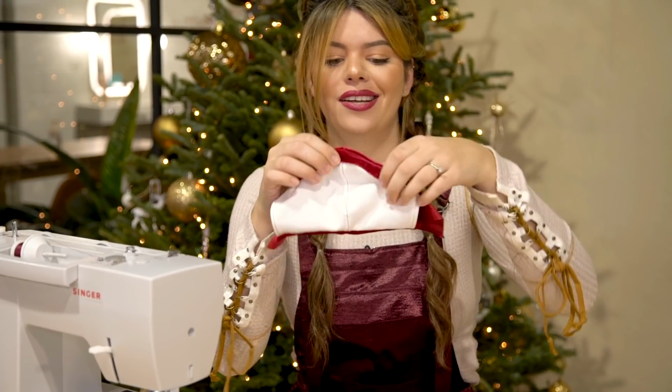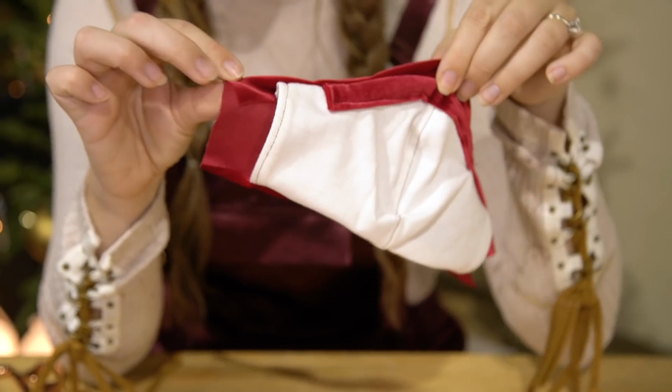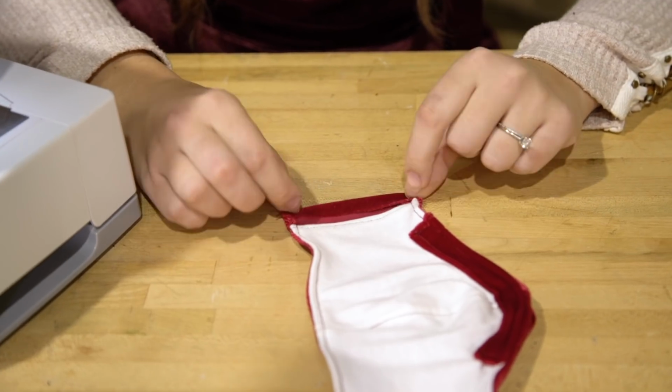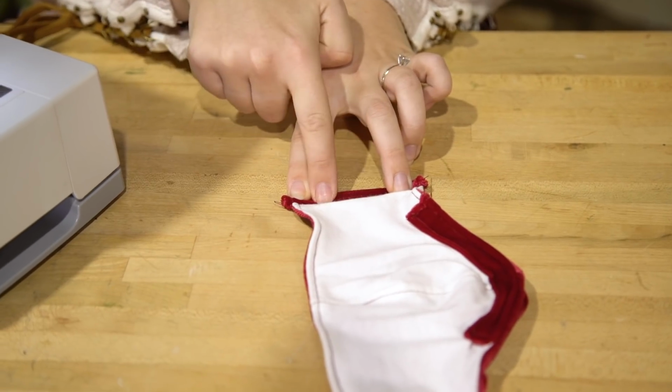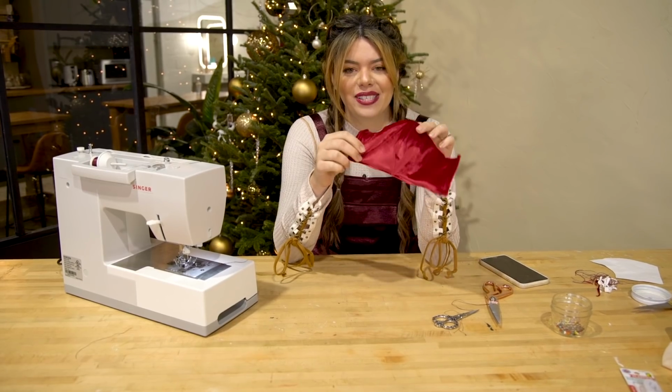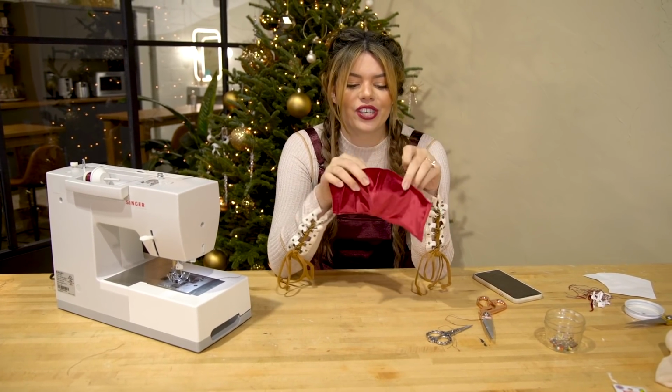Okay, we're almost done. Not done yet, but almost done. Now we have the outside red pieces that are still left raw. So I'm going to fold those in and sew it to make a little tube for our elastics to go in. Okay, so the bulk of this mask is done. It's looking very professional and legitimate.